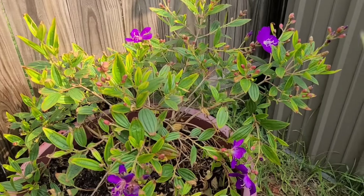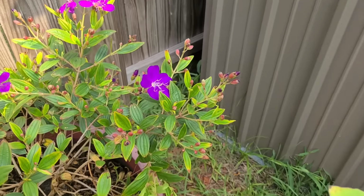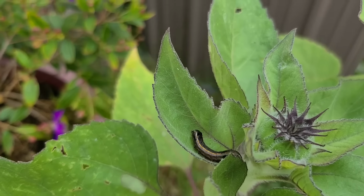These are those pretty purple flowers that bloom every day. They're so pretty. Look at this bug just sitting in here, this worm, caterpillar, whatever.